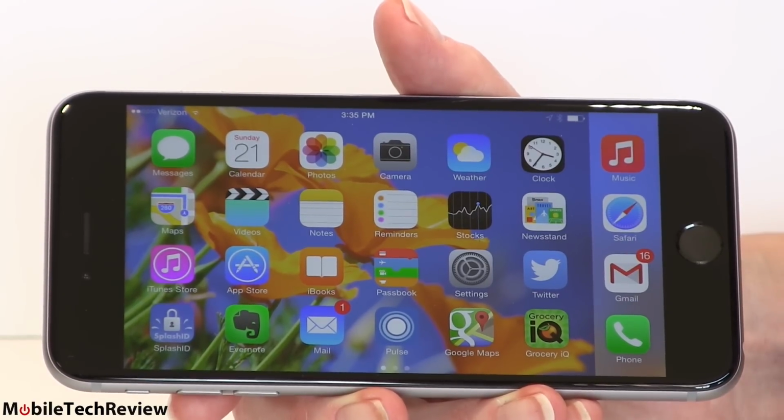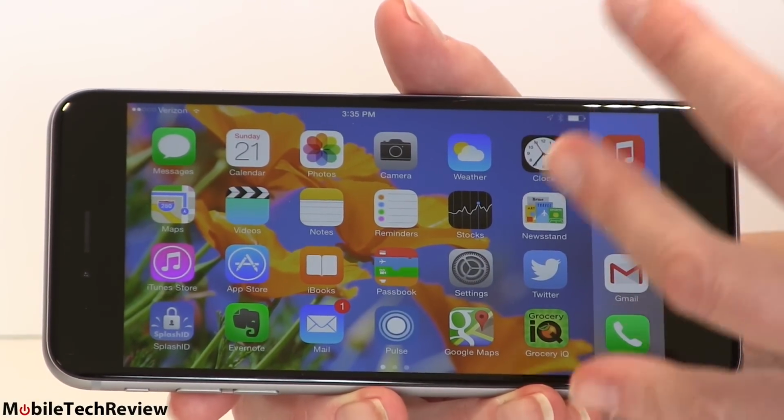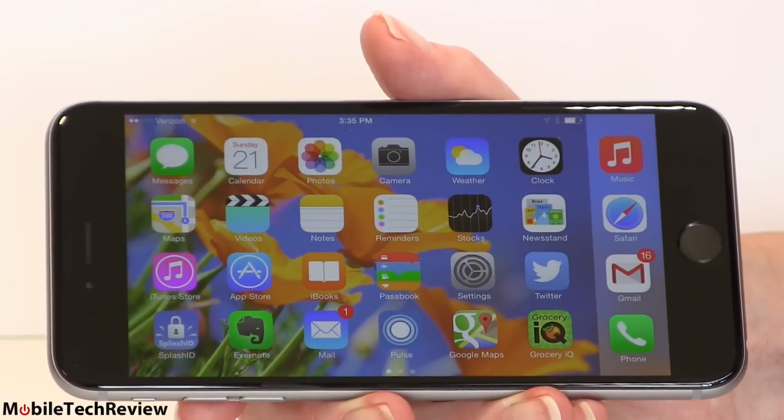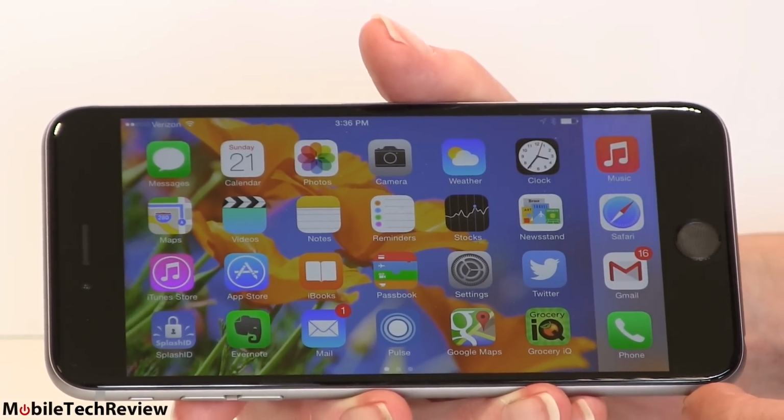So I'm always going outside with my Galaxy S5 and then switching off auto brightness or suddenly just having to slide that slider up to see it. With this, you just go outside, you can see it just fine. And there's the usual auto brightness function that you can fine tune with the slider as well.